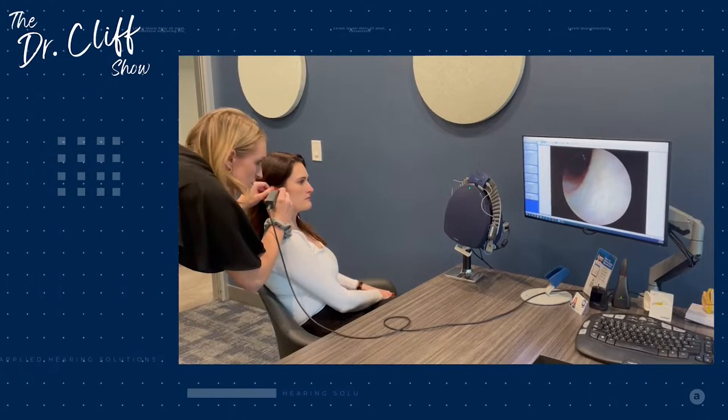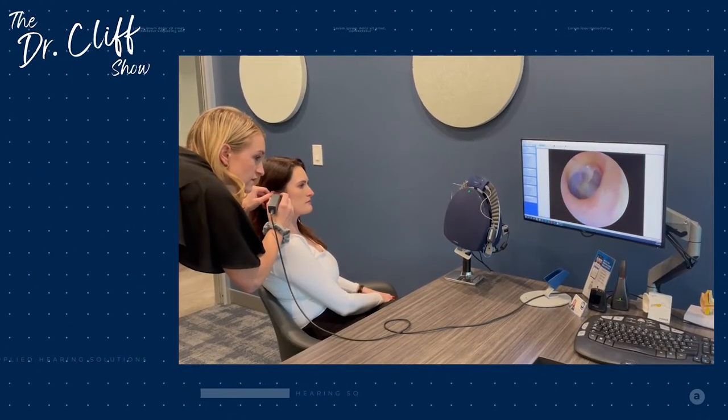Right. But that's not the only beneficial thing. The thing that I love about it is that we literally orient it to where our patients are facing the computer screen that we are showing their ear on. And I don't know if I've ever had a patient that they weren't like, wow, that's really cool. That I get to see my own ear. And it's like, well, yeah, this is great. And here's an example of it right here.